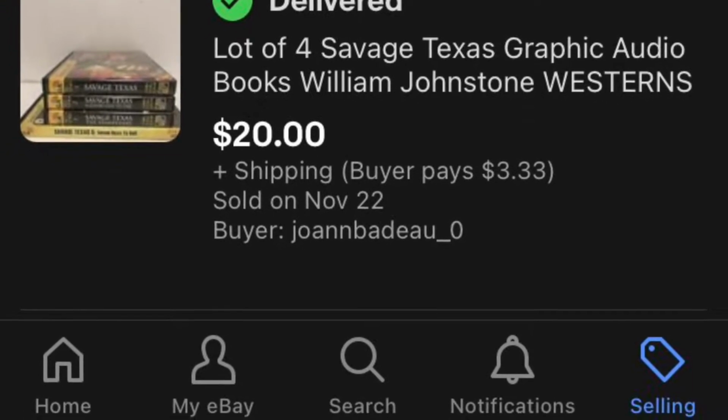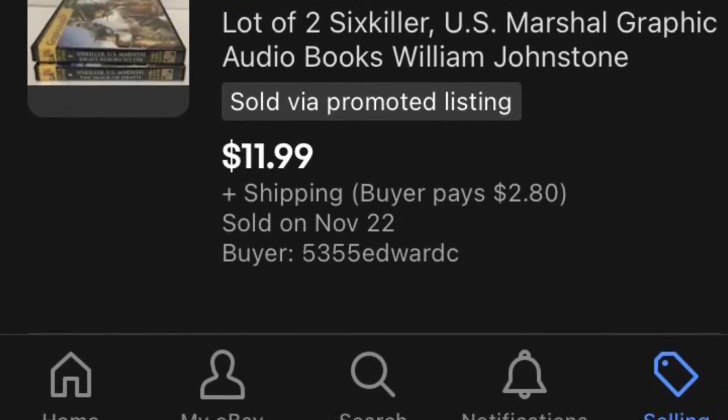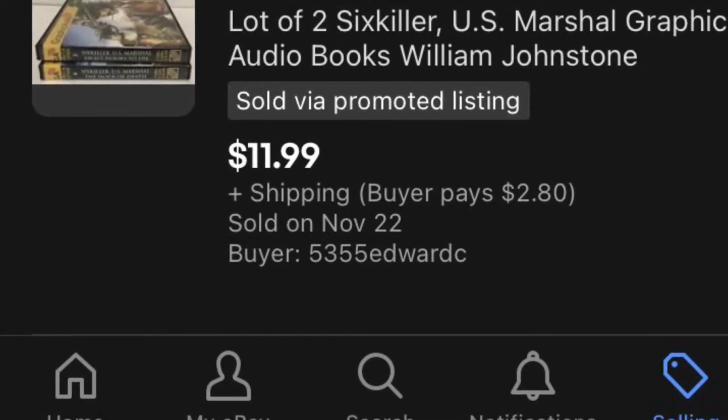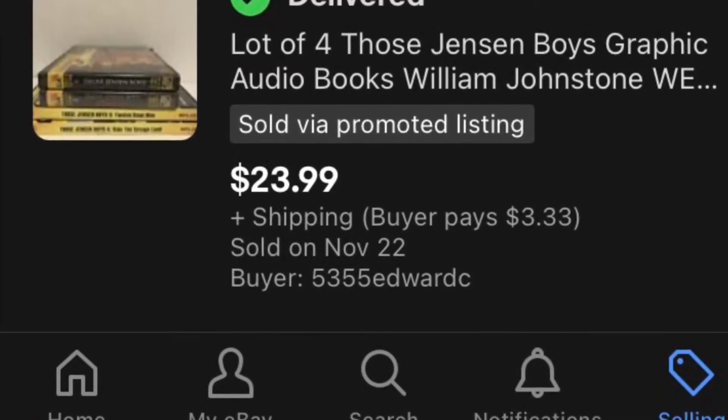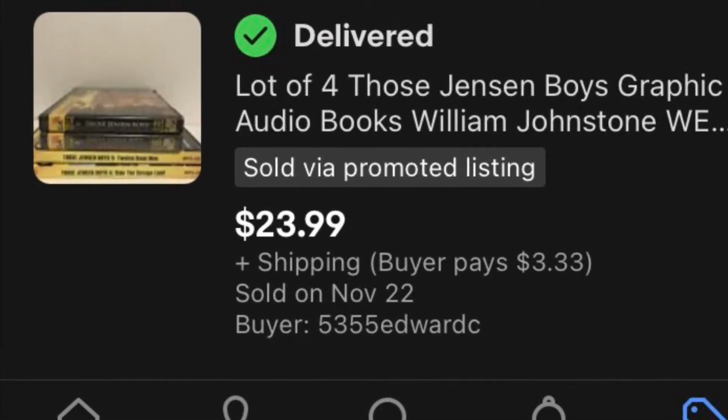Gotta scroll through this big order here. This is basically one order. It's a lot of 2 Six Killer US Marshall graphic audio books. These are books 3 and 4. And then a lot of 4 Those Jensen Boys graphic audios, and that would be these 4, 1, 2, 3, and 4. This lot of 2 sold for $11.99, and the lot of 4 sold for $23.99.